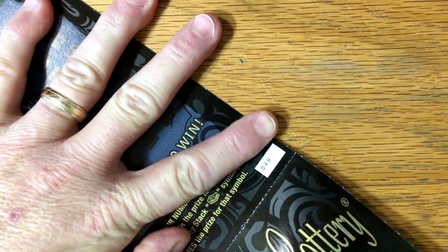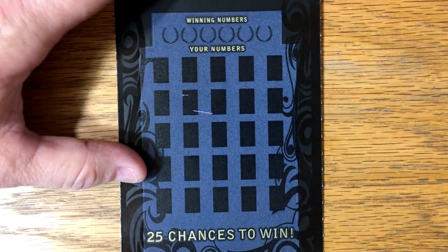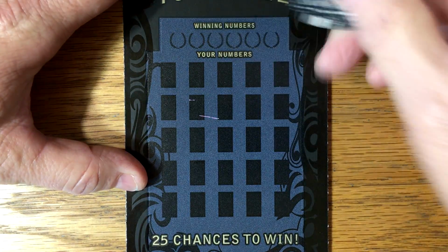I got tickets number 48 and 49. Didn't realize there's only one left in the pack. A lot of times I don't like to leave that last one on the roll, but I just picked up two of these. So let's see how we can do. Match and win to get that money stack. It is five times the prize. I was kind of glad he picked this ticket because this is kind of one of my new favorite tickets. Let's see if it's lucky.